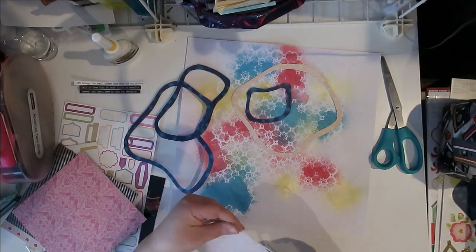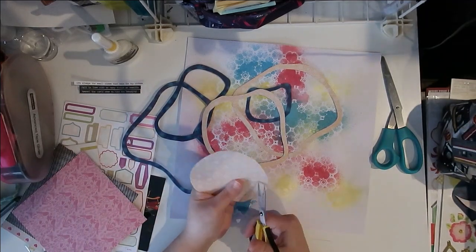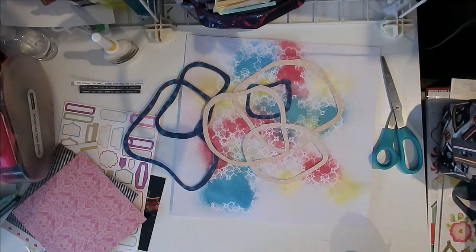So it's a great idea. Everybody picks something different every time, so it's really fun to hop along with, because it's just a ton of different ideas and different inspiration pieces.